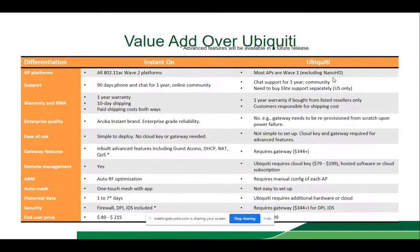If we compare instant on and Ubiquiti side by side, you can see that we have 802.11 AC wave 2, and they have most APs on wave 1, excluding the nano HD. They have limited access points available in wave 2, and we have our complete portfolio available in wave 2 access points. And support is the game changer. We have 90 days telephonic support available, and we have an online community. 1 year warranty is still there.